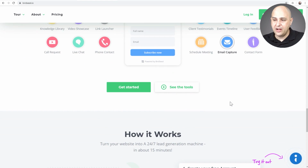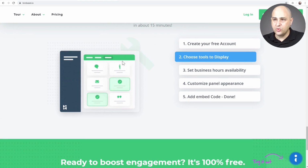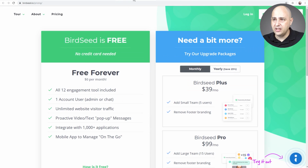And of course we have that proactive messaging. It's really cool. I'm going to show you the dashboard in a moment. So here we are on their pricing page. So the app is totally free. They have a free plan and they also have a paid plan.